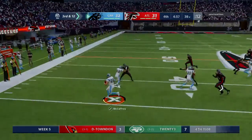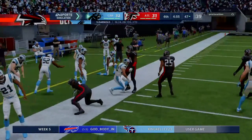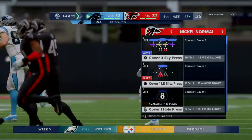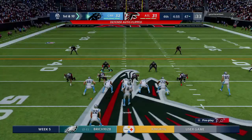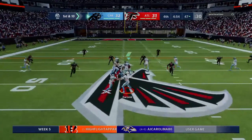To throw is Darnold. That's to McCaffrey, complete. And he'll take this to the other side of midfield before going out of bounds. Give him 15 there, and the Panthers have a first down. Couldn't just sit on it here, could they? Had to throw the ball on third down. Got the big completion in the pickup. Fresh set of downs now. They've got to feel great.